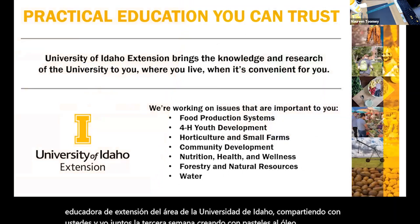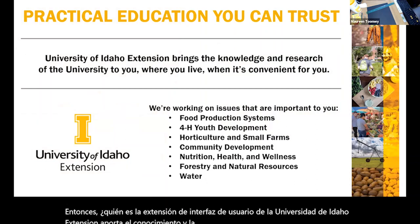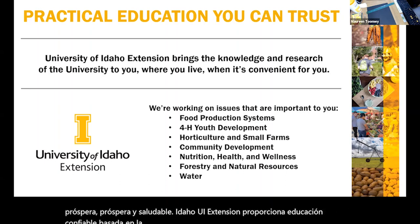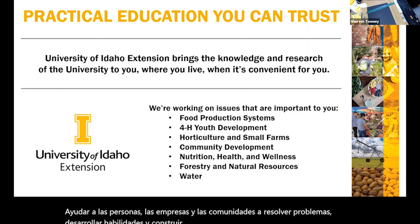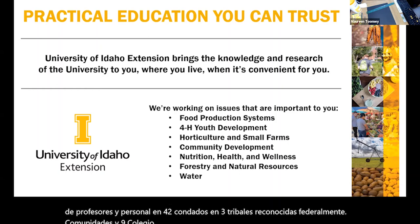So who is the University of Idaho Extension? UI Extension brings the knowledge and the research of the University of Idaho to you, where you live and when it's convenient for you. We are the leaders in building a thriving, prosperous, and healthy Idaho. UI Extension provides reliable research-based education and information to help people, businesses, and communities solve problems, develop skills, and build a better future. Through our statewide network of faculty and staff in 42 counties, three federally recognized tribal communities, and nine College of Agricultural and Life Sciences Research and Extension Centers, we work to transform knowledge into solutions that work.